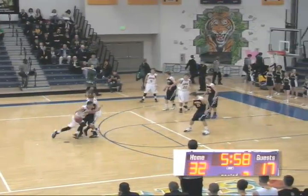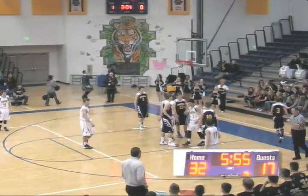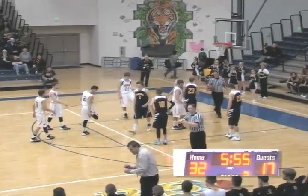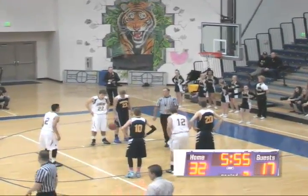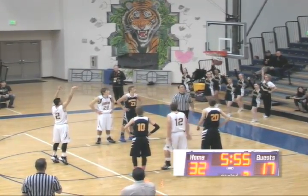Goes to work left side, brings it opposite, now to the right. Bailey tries to drive inside and draws the foul. Will they call this up top on Stoddard or from behind on Jensen? Who are they going to call it on? Call it on Jensen, I believe. Yeah. Oh, number Jensen. Yeah. It's hard to know when they're saying 3-3 or, anyway.